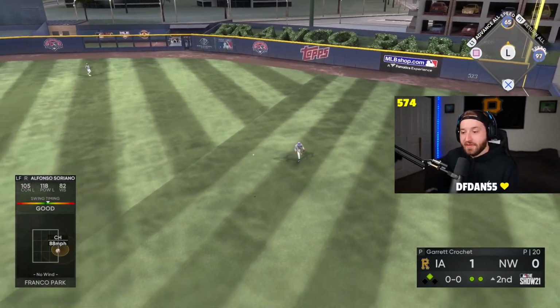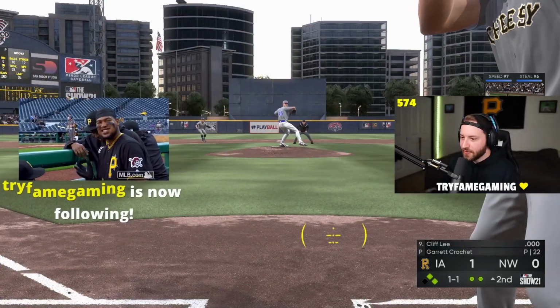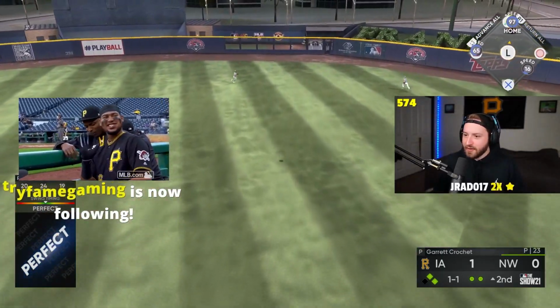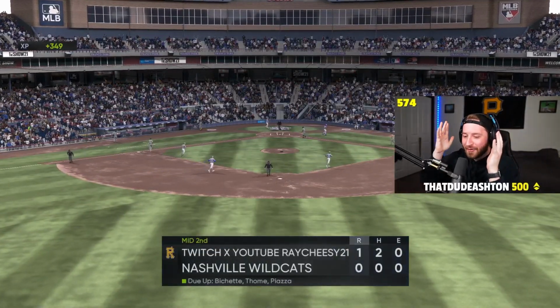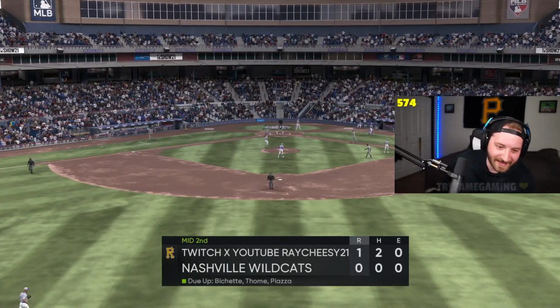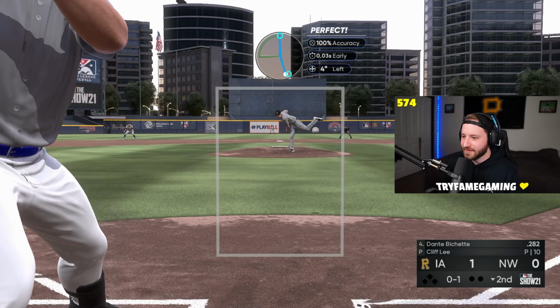We do have two outs, so we do have Cliff Lee up in this situation, which kind of sucks. So we'll see if we can do anything with him. Cliff Lee with a bro. Oh my gosh. If Cliff Lee had any power, bro, any power, that's a damn home run. Oh, sub four. Yeah, it's all right. I mean, it's Cliff Lee. I didn't expect anything from it.